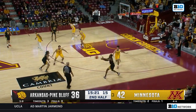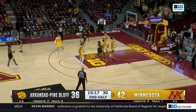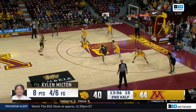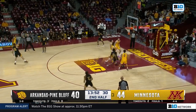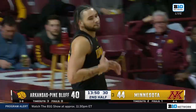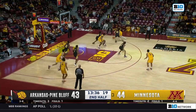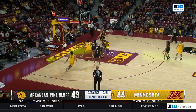I think if anything in the second half, what Pine Bluff and Coach Bozeman said, just spread them out and they're going to drive you. Drive on Battle. Green, three ball, good. And Pine Bluff is within one. Pine Bluff has scored 18 second half points so far. In the last game against Texas, they scored 13 the entire second half.